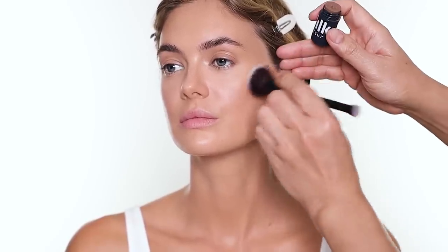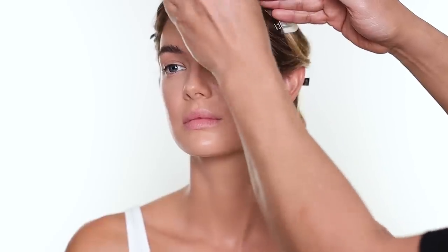For contour, I'm going to use the Milk Makeup Sculpt Stick. The shade I'm using is called Stock. And this is actually the size of the product. It's quite small, travel friendly, great for you. I like this because it's more matte and a cooler tone. You see that I just do a little dab dab and it's really great. It's a matte finish, but it's also creamy and hydrating at the same time.